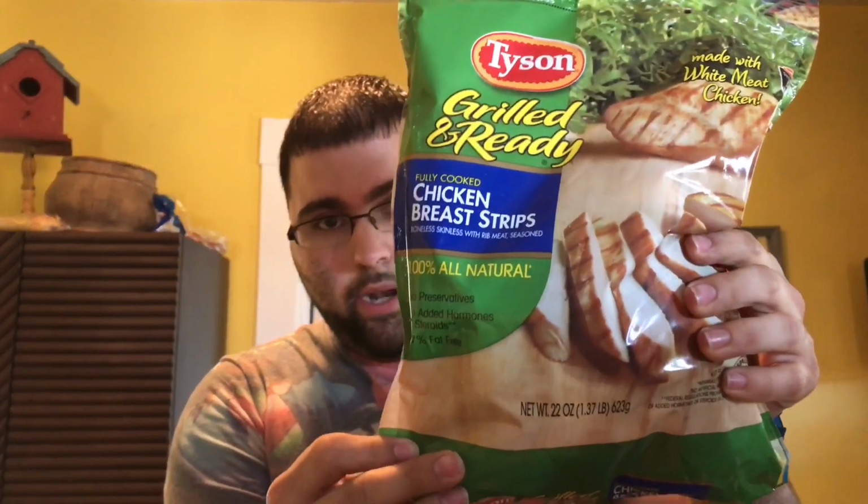Since where I work, there's not a lot of time to cook things on the grill, so I always like to get something that you can cook in the microwave, because there's nothing wrong with that. There's a couple different ones that I like to get. This is the Tyson chicken breast strips right here. What I like to do is put them in a little sandwich baggie and cook for about three and a half minutes.